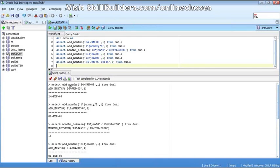Let's look at an example, add months. Most of you are probably familiar with the add months function. You provide a date and you add a number of months to it. So this says add 1 month to January 24th, 2009. And you get February 24th, 2009. Well, notice this first argument should be a date. It is not. It's a character string. What does Oracle do? It does an implicit conversion. It says, I understand that character string format. It converts it to a date, adds 1 month, and then converts it, of course, back to character to display the result.